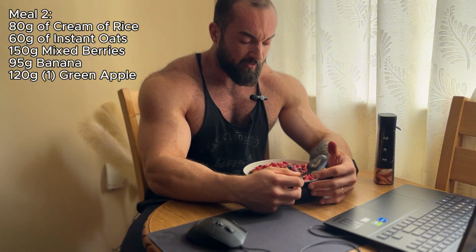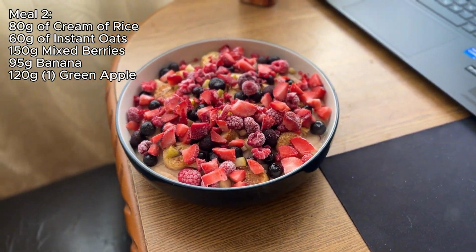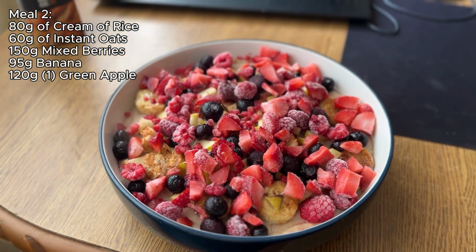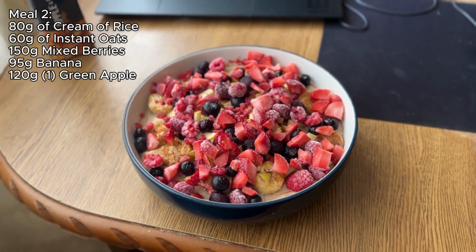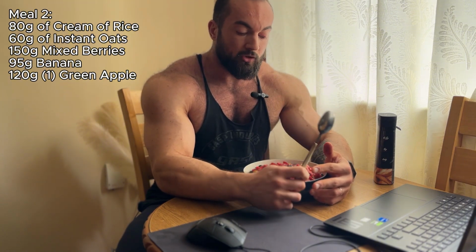All right, everyone. So for my meal number 2, I am having 80 grams of cream of rice, apple pie flavor, 60 grams of oats, 150 grams of berries, and that includes strawberries, blueberries, and raspberries, 95 grams of banana, and 120 grams of green apple. Okay, so that's about 1 apple.